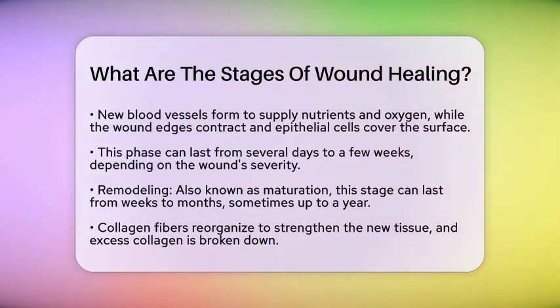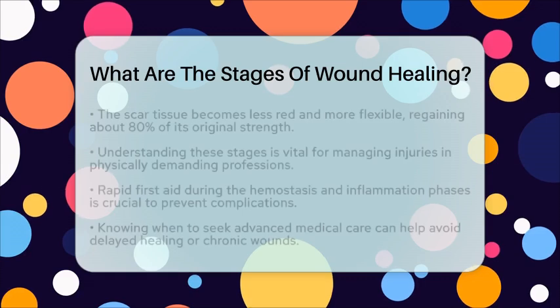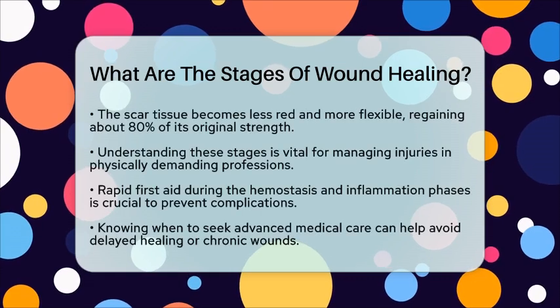Finally, we have remodeling, also known as maturation. This last stage can last from weeks to months, sometimes even up to a year. The new tissue strengthens as collagen fibers are reorganized to increase strength. Excess collagen is broken down, refining the scar tissue. Although the wound regains much of its original strength, it usually reaches about 80% of its pre-injury strength. Over time, the scar tissue becomes less red and more flexible.